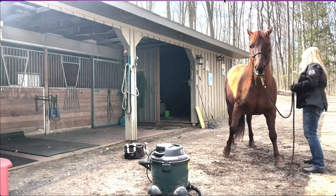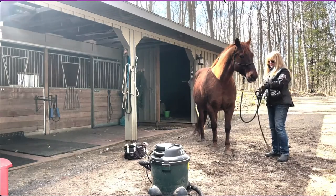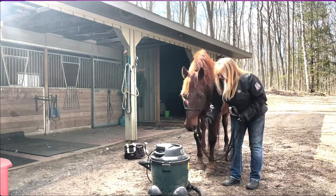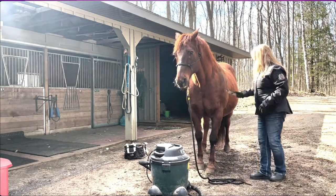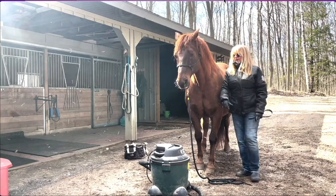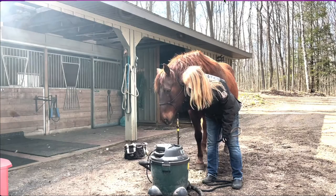So you can see how unconfident he is having that vacuum near his rear end. We didn't do that last time. And so that's a note to self for me to use the same thing that we're doing now with the grooming, but working on having that vacuum cleaner change positions from the front to the hindquarter. And I'm really going to take my time with that. There's no hurry at all to change that. I don't care how long it takes, as long as my horse is in charge of the timeline.